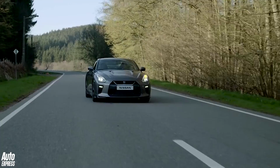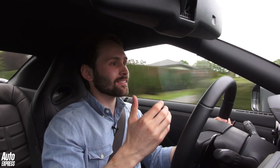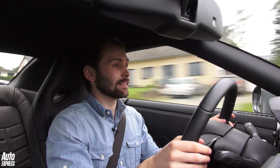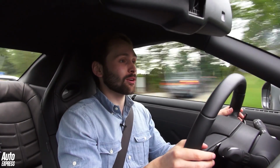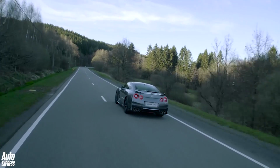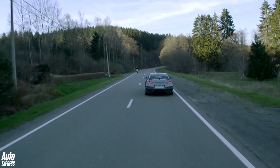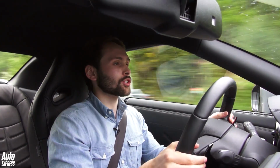It certainly has a sharper top end than it did before, but the Audi R8, I mean, that V10 is an absolute screamer, and this twin-turbocharged V6 just can't really compete when it comes to noise, basically. But the biggest problem I find with the GT-R is it's kind of an all or nothing machine.